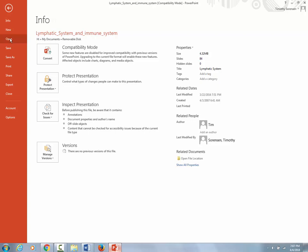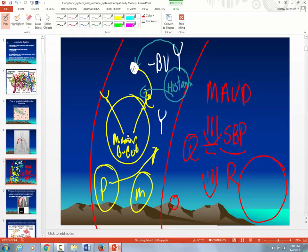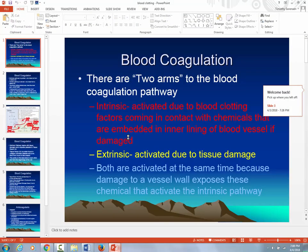Yeah. Do you want that? Not at this stage. Did I go over blood clotting? Boy, we are behind. I'm going to go over blood clotting, and then I'm going to go over the blood types. You got me?